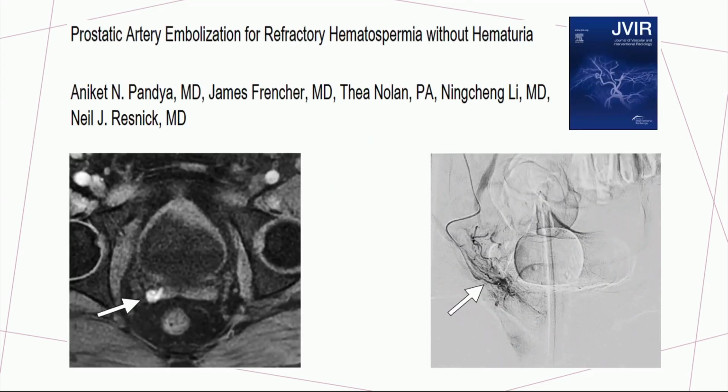Going through a few case reports on PAE and how successful it is for something that is not BPH related. This is a paper published 2 months ago, a case report of a patient who was 40 years old, who had a vasectomy 6 years ago, then presented to the clinic with recurrent hematospermia without hematuria. He was treated with medical therapy, alpha blockers, antibiotics, and behavioral therapy, and it did not show any improvement. MRI showed a picture of chronic prostatitis with a prostate volume of 26 and seminal vesicle hemorrhage.